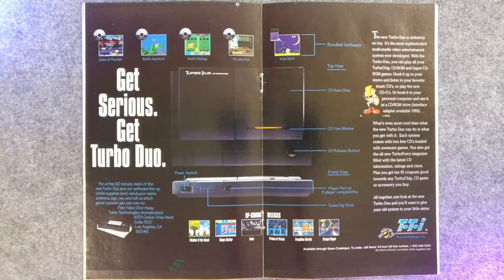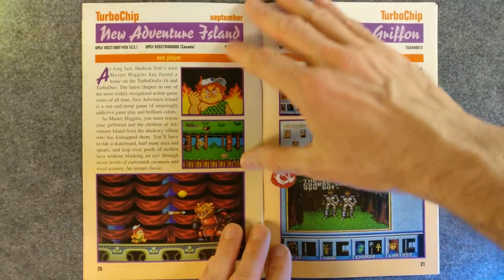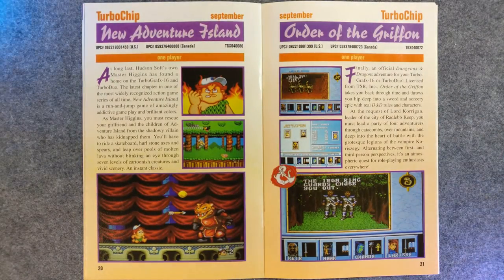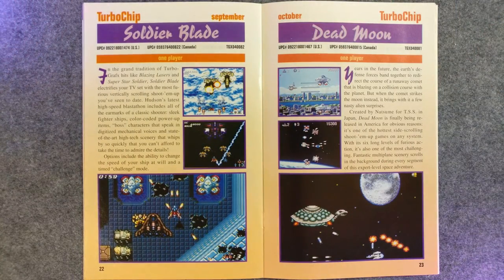This very tiny ad for the Turbo Duo. Not the best, I don't know. I don't know what they were thinking. Put the black thing on a black background and it'll just look cool, I guess, which I usually stand by, but for the sake of that ad, it just kind of makes it hard to tell what you're looking at.